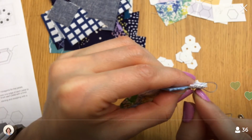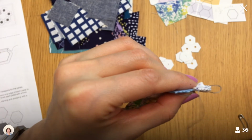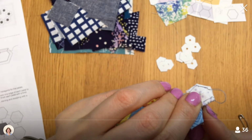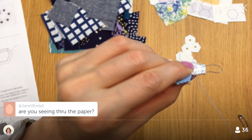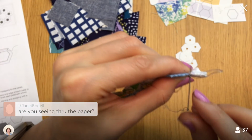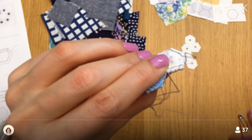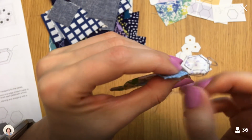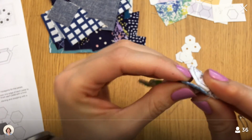But I'm thinking that's the case for a lot of people on the Splendid Sampler. As far as stitching hexies, I'm thinking a lot of people haven't done hexies this small before either. It's kind of fun, actually. But it's crazy the amount of work that goes into such a little thing. I am not sewing through the paper. I'm going to sew a second stitch here. I am only catching the fabric edge, just like a couple threads, like 2 or 3 threads worth.